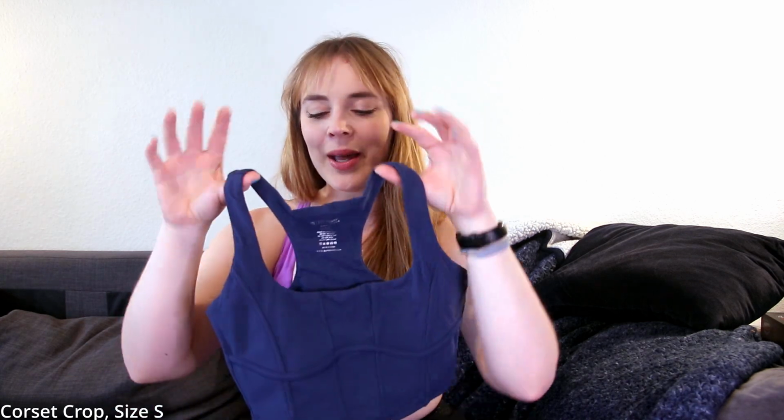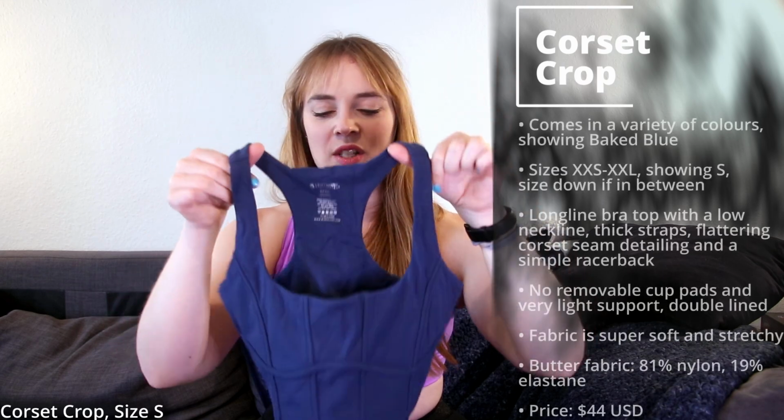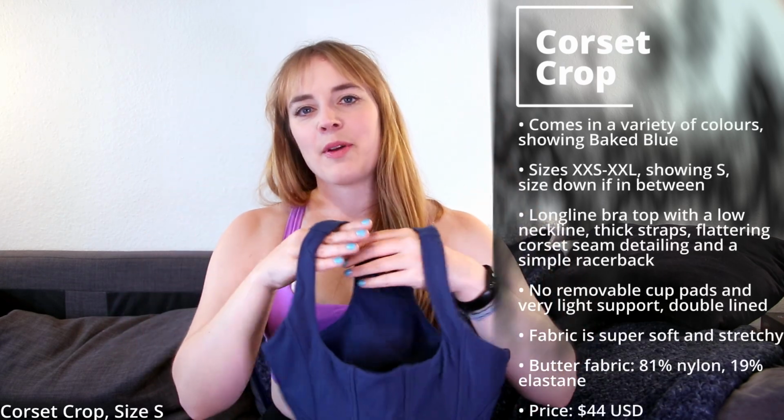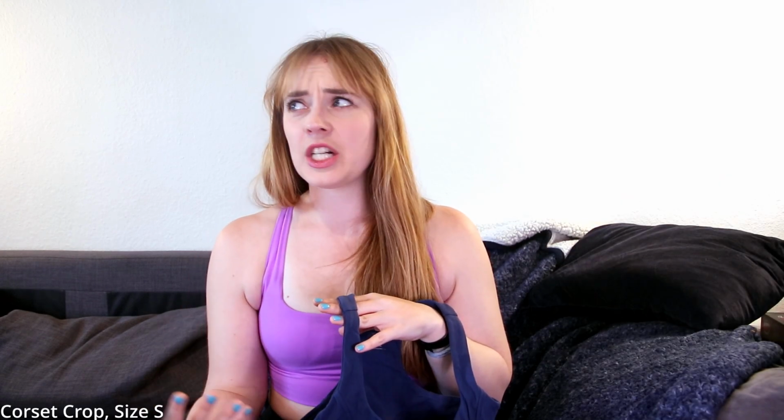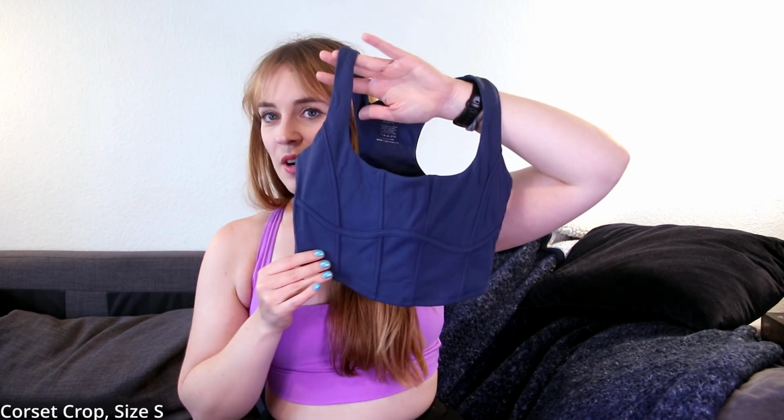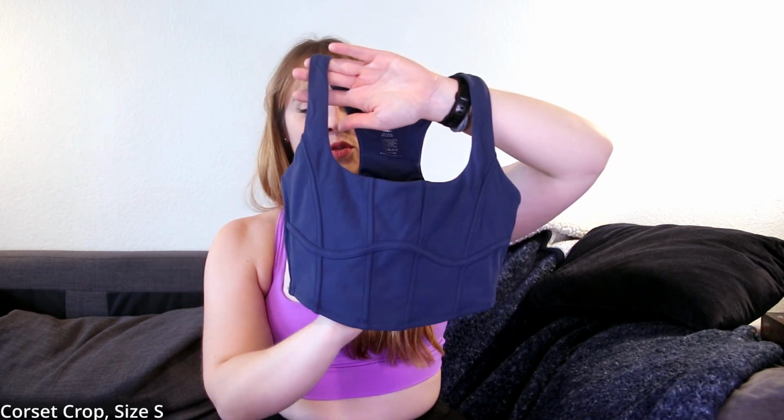All right, I mentioned baked blue, and I'm also mentioning the new butter fabric. So we have this little corset crop in baked blue here that also came in a ton of colors. If you're not a color fan, they also had a really light beige that was called, I think, Stardust. So that could be something for you. But yeah, this corset crop, very new top for them as well, does not have removable cup pads. It is double lined, but you'll still see some nippage through for sure.